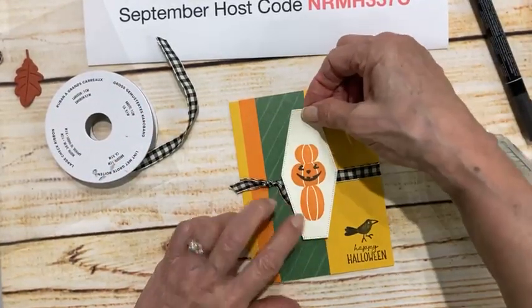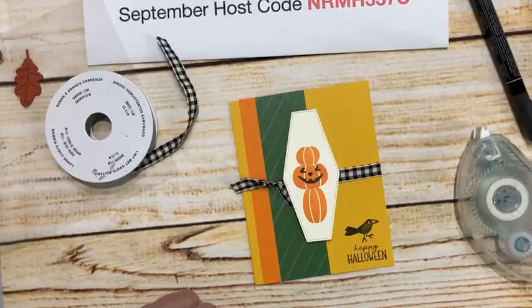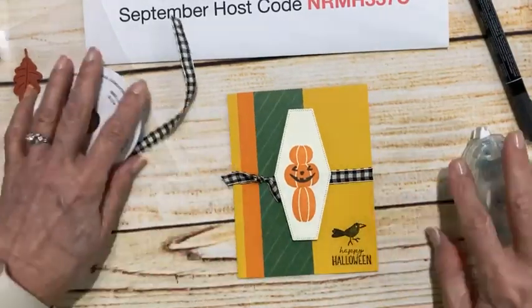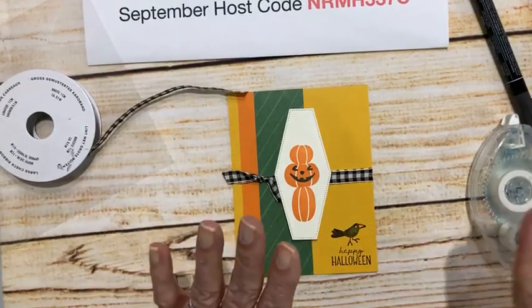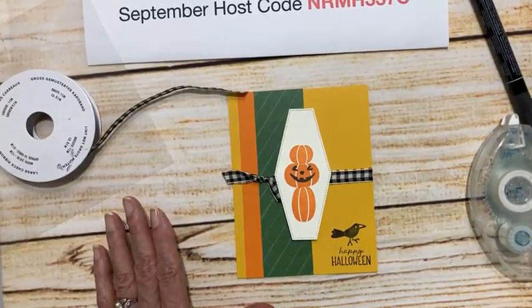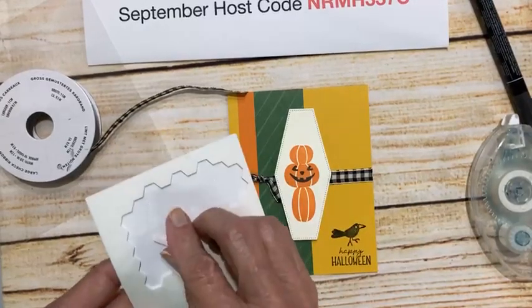So there you go. Super, super simple. I'm going to pop him up on dimensionals. Oh, Mary, I'm glad you like the gingham. I do too. I just think it makes everything look jaunty and cute, and I love it.